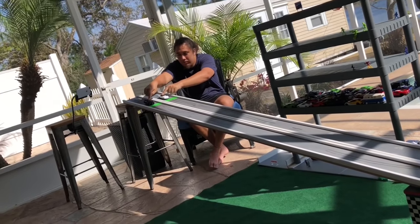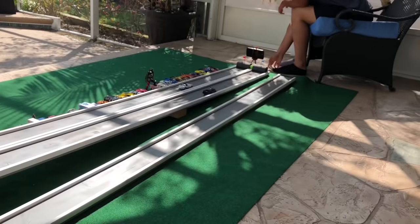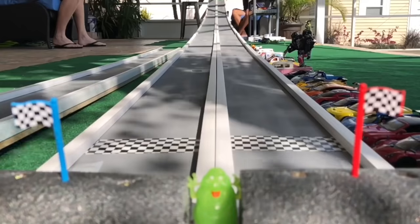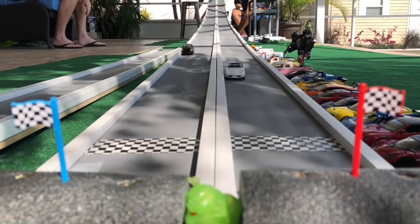Ready? Go for it. One, two, three. Yep, Corvette is still fast. One, two, three. Corvette is still fast. Next two.